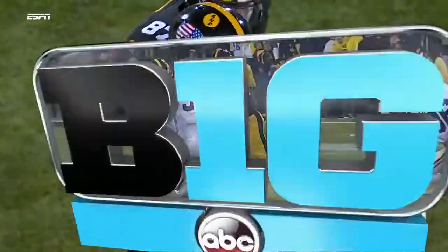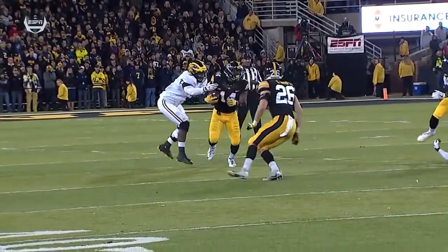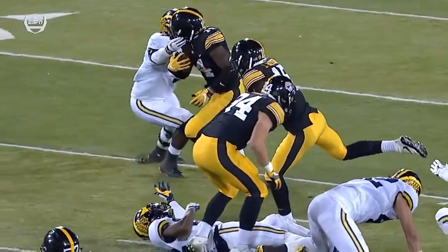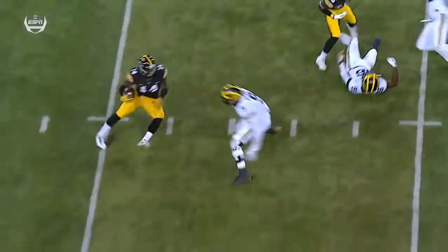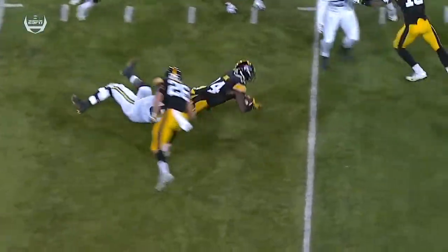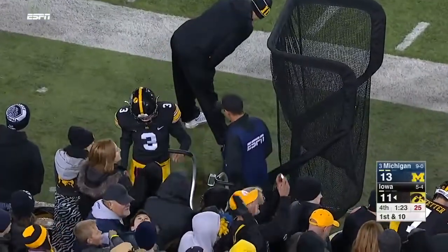Remember, it was a Michigan drive earlier that was prolonged by a roughing the center call, and now this kind of phantom face mask. Just grabs the side of it. Well, I don't know. I don't see it personally. Yeah, he definitely had his hand up there, but did he grab it? I don't think so. I think he got the side of the face mask, but I didn't see him actually, as Dave said, grab a hold of it.